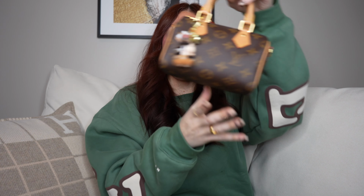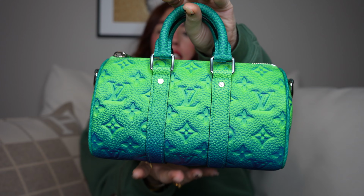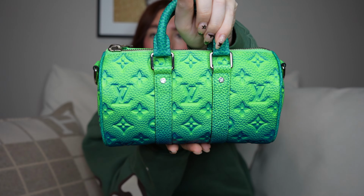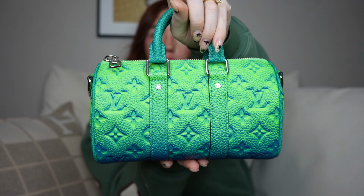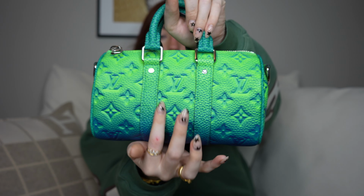Like, I know they have a vernis Nano Speedy. They probably have a leather one as well, but the typical regular Nano Speedy is going to be the monogram canvas. The Keepall Extra Small is absolutely 100% leather. It's like Taurillon leather, and I believe this leather is only part of the men's collection. You can see that it's embossed with the LV logo all around, and it kind of has this grainy feel to it as well.